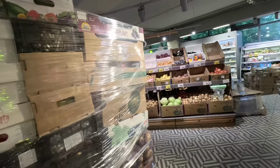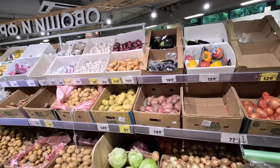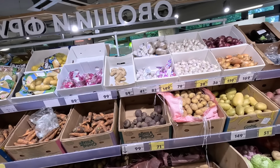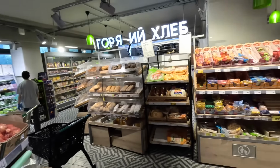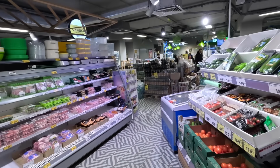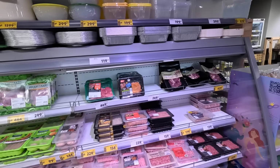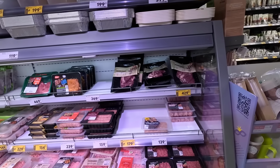And we've got vegetables over this side. Potatoes, kartoshka. A big part of Russian cuisine is the potato, very, very important to Russians. And okay, let's go over and look at the meats. Oh, we've got some more veg here. Still no spring onions. The one thing that I want, I don't see it. So let's have a look at the meats.